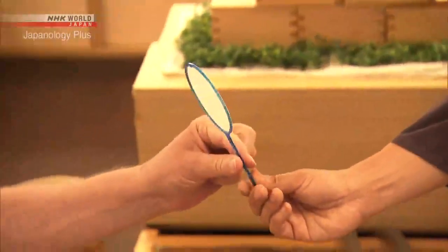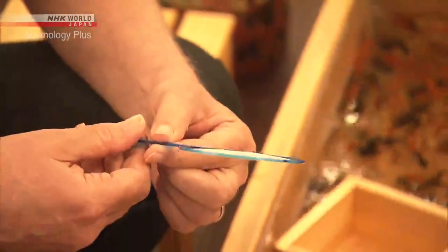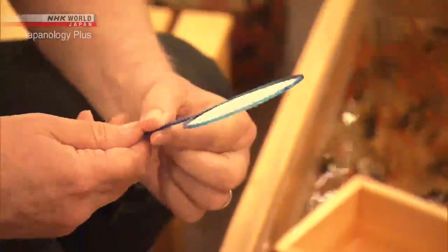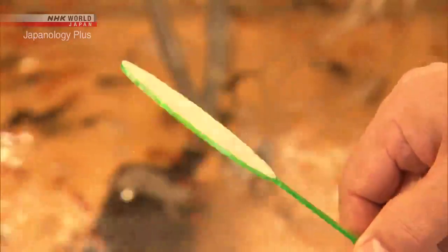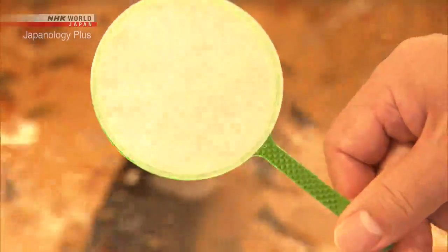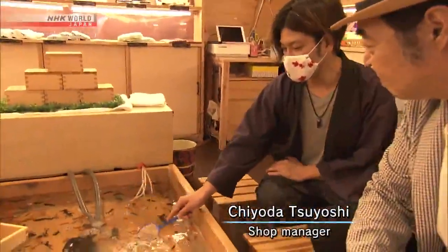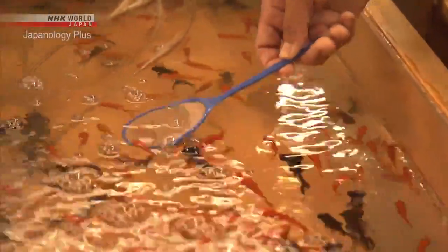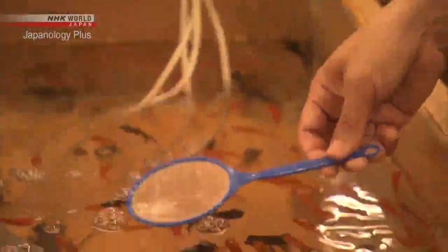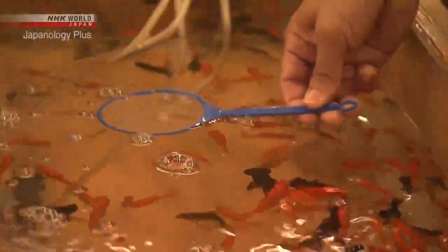Here's the scoop. It's slightly rough on one side and smooth on the other side. Which side do you use? This is the smooth front and this is the rough back. Okay, so the smooth side's on top. Yes. Okay. Can you give him some tips? You have to be gentle and careful. If you pull the scoop straight up, it'll break. But if you move it horizontally, you can stop that from happening.